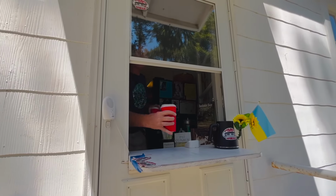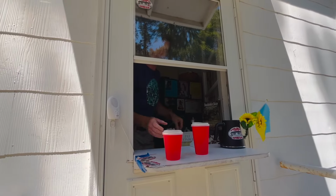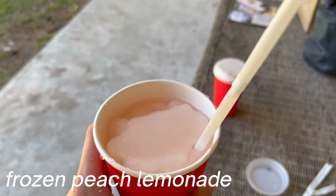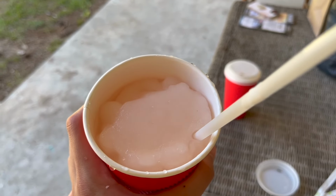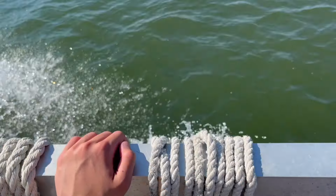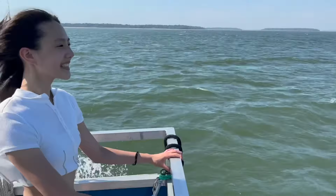To cool down, we visited a small shop to get drinks. I ordered a frozen peach lemonade. The slushie was so cold and refreshing, which was greatly appreciated after spending many hours under the hot sun. I also got an ice cream cookie sandwich, which unfortunately melted. And with that last drop of ice cream licked, we headed back on the ferry.